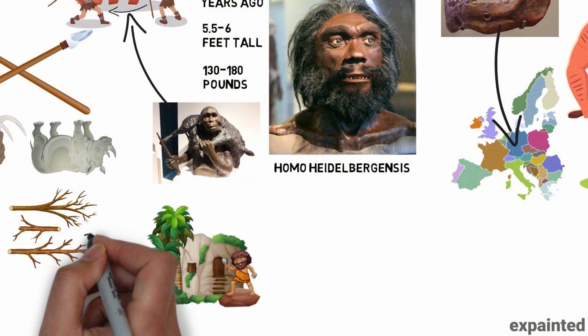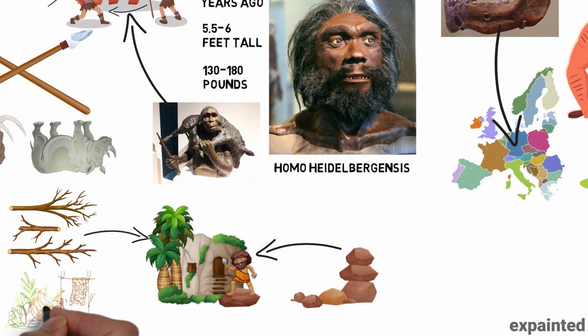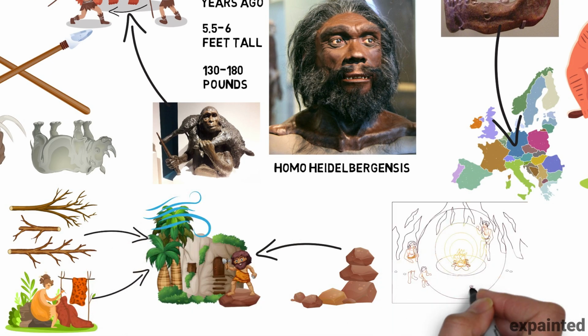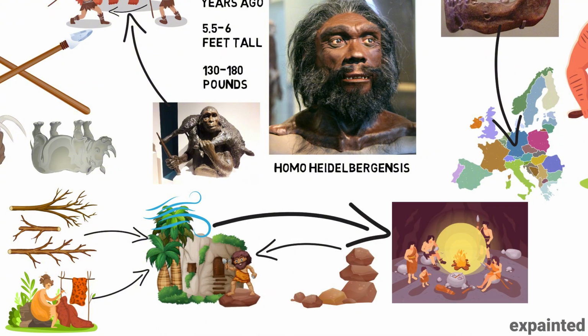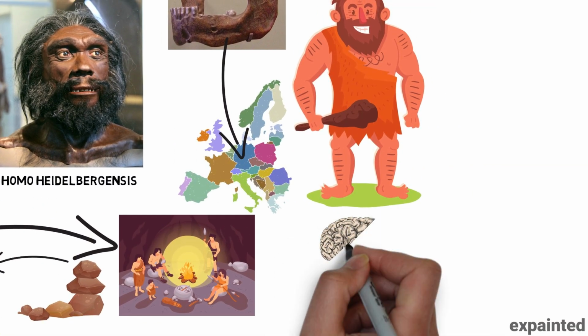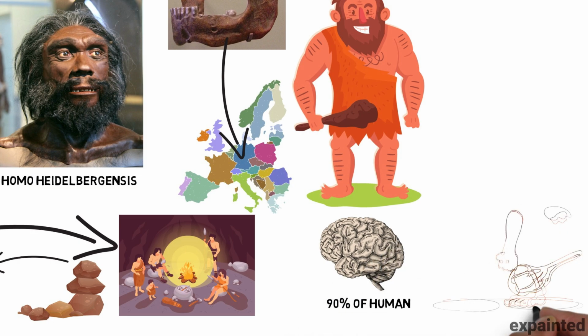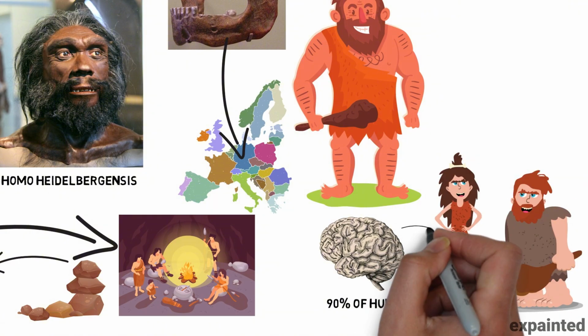Using large branches, stones, and animal hides, they constructed sturdy, dome-like structures that withstood wind and cold. These homes were not only safe havens but also communal spaces for sharing food and tools, fostering cooperation within their groups. With a brain about 90% the size of ours, Mauer man likely communicated with a form of primitive language, using gestures, sounds, and simple words to plan hunts and divide tasks.